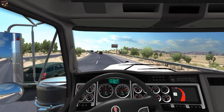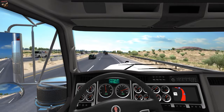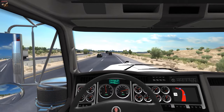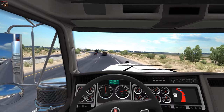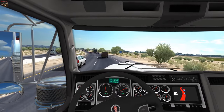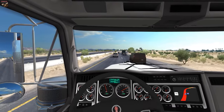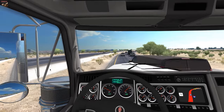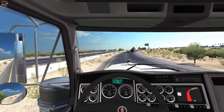Making me a little bit nervous. Seems like he speeds up, then he kind of slows down a little bit. Dump truck up there is kind of clogging up traffic a little bit. Oh no, we are. Oh boy. What the frick, dude? Come on now.